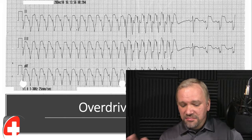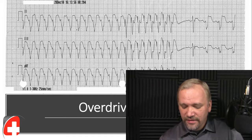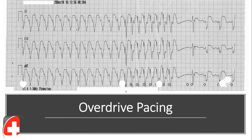So it'll pace several times in a row, and then it'll stop and go back to a normal mode. So that's how it does overdrive pacing. So if you see rapid spikes in a row, the pacemaker's not broken and suddenly pacing faster than it needs to. It's trying to break a tachycardic rhythm and reset.